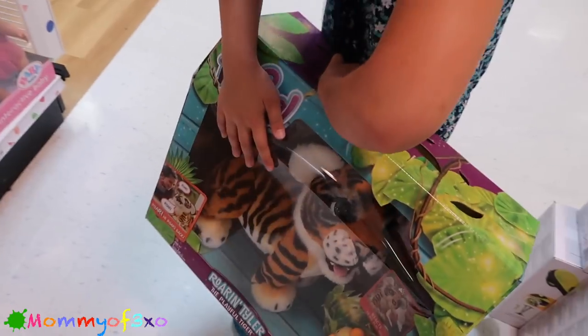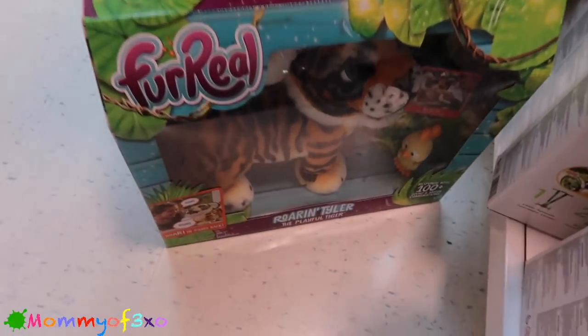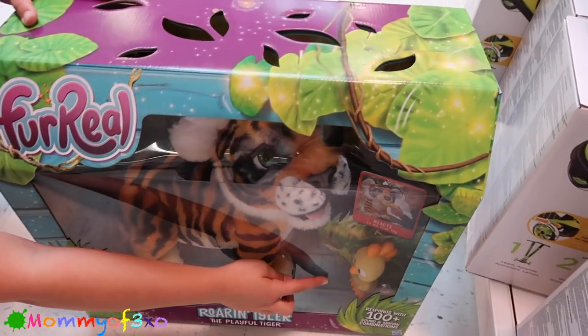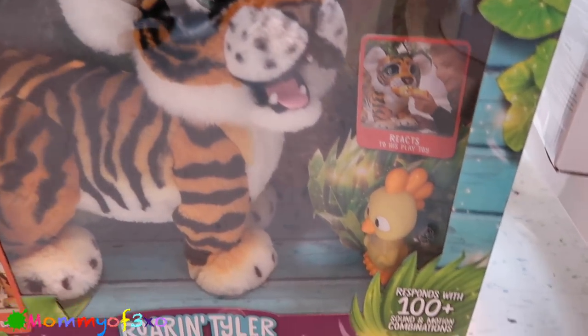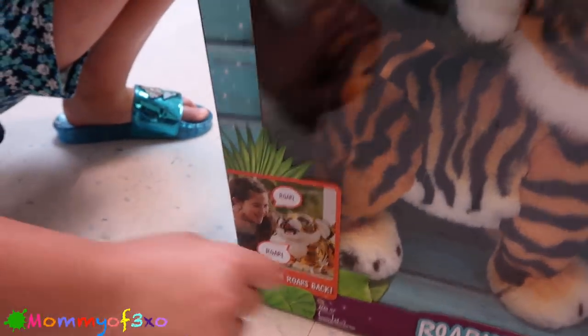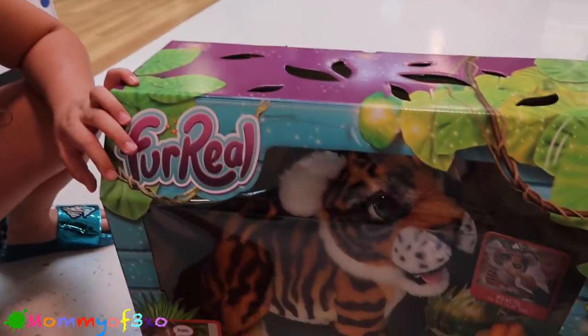So Alayah found this and she's always wanted this. So this is the For Real Friends Roarin' Tiger, the playful tiger. Yeah, he has a little toy chicken he can play with, and it says responds with 100 plus sound and motion combinations. And there's also another one where it's black and white, and then there's a purple and pink chicken. Is it over there? Yeah.